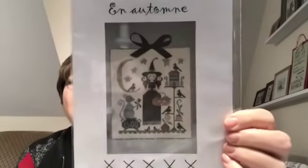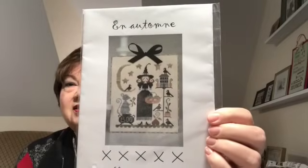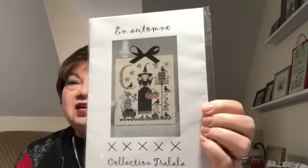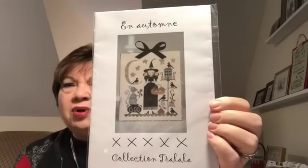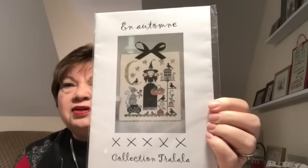Then the next one I'm going to be doing is In Autumn. I'm not sure how to pronounce that correctly, but it's a collection, tra-la-la. I think it's precious. Whimsical. It's a unique color palette. They're all very muted, darker, gray, black, and brown. Nothing bright in there at all. But I like it. I like the whimsiness of it, and it's just very different. And so that's going to be one of my new Whip Go starts for next year, keeping the autumn theme going, the Halloween theme for the year.